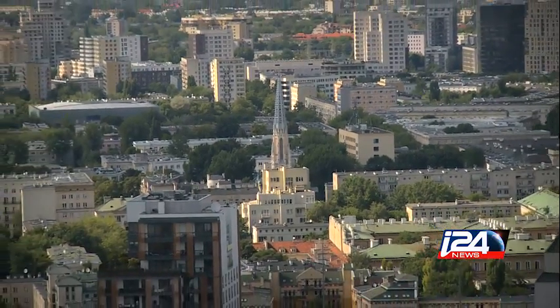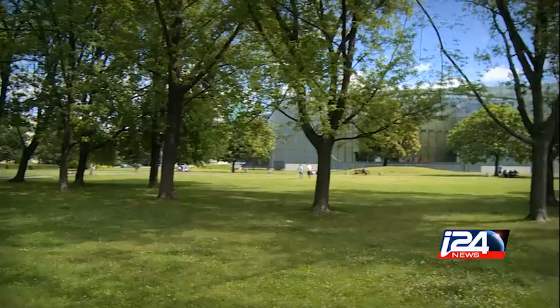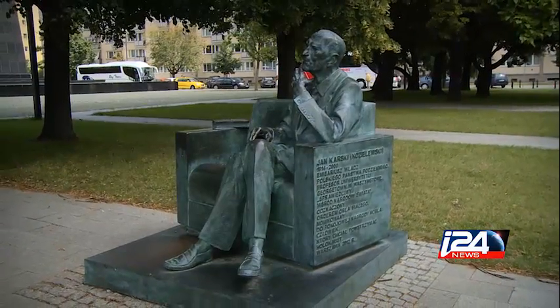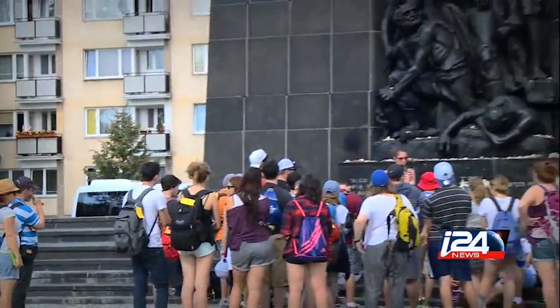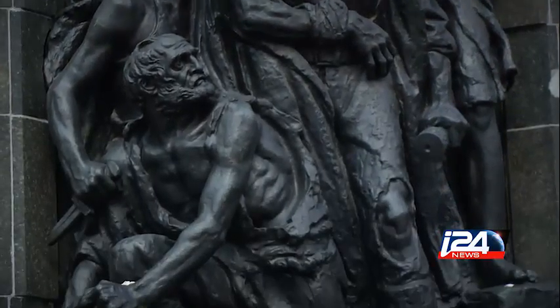We are in the neighborhood of Muranów, in the heart of central Warsaw, the Polish capital. This area was made famous due to tragic reasons. It was the site of the Jewish ghetto during World War II. The place was completely destroyed, and today only a war memorial remains, a sculpture by Nathan Rapoport erected in 1948.